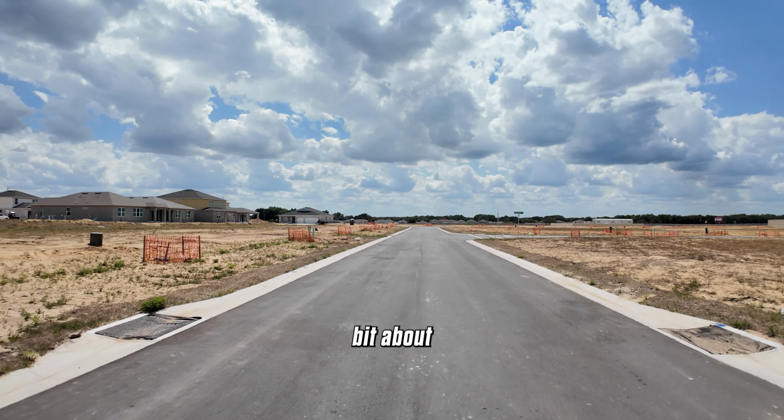The next one is the Mill Run. It's a 2-story, 4-bedroom, 3-bath house, 2200 square feet. I am showing you that one as well, and that one is priced at $374,000.